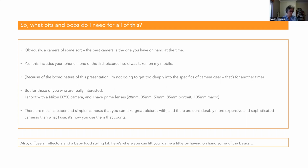So my recommendation is, because I'm not going to spend a lot of time on actual camera gear, work with what you've got and find out everything it does and practice with it. And then if you get interested enough in it and you feel like you've reached the limits of what your camera or phone camera will do for you, then that's the time to investigate maybe taking the next step.